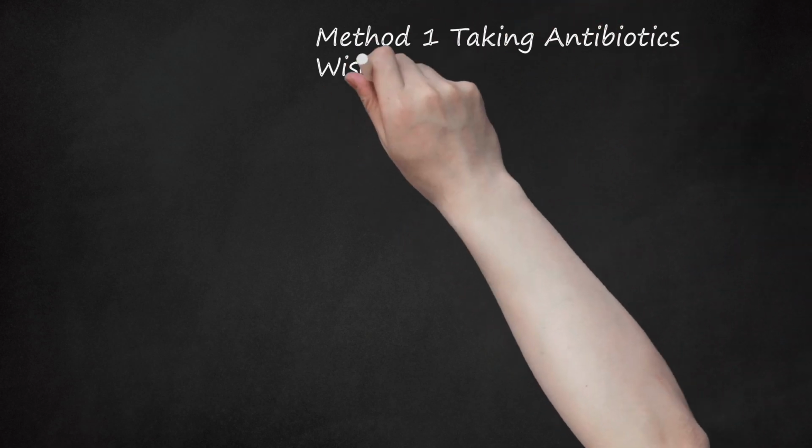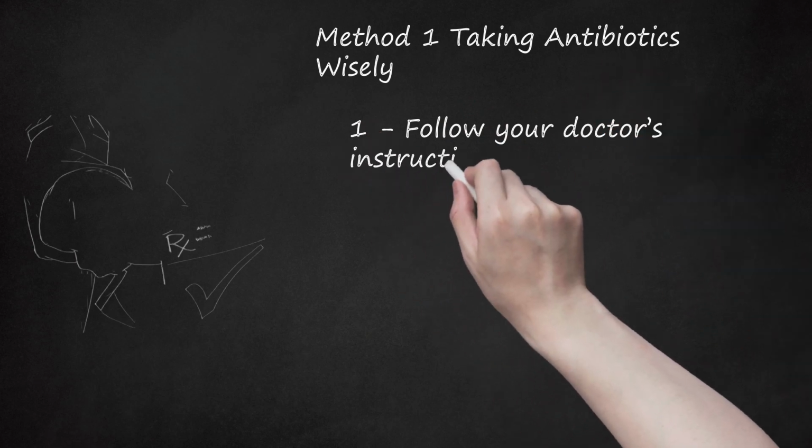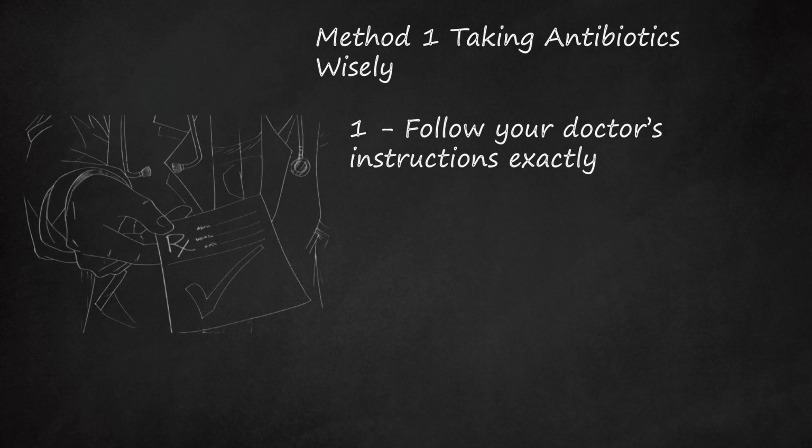Method 1: Taking antibiotics wisely. 1. Follow your doctor's instructions exactly. When your doctor writes you a prescription for antibiotics, she will give you specific instructions regarding how to take the medication. Following these instructions exactly can help to reduce your chances of developing stomach pain, as your doctor will most likely give you tips on how to avoid this unpleasant side effect.